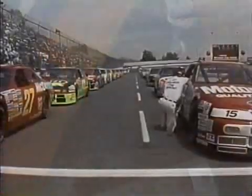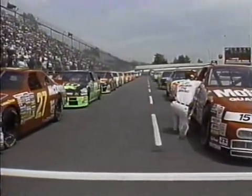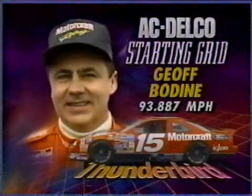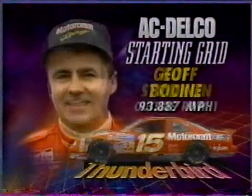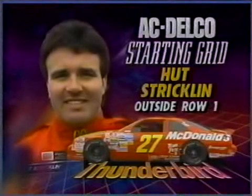Well, since we're showing you the pole sitter there, Jeff Bodine, let's show you the AC Delco starting lineup for today's event. Jeff is the pole sitter, breaking the track record at 93.887. He'll drive the Motorcraft Ford car number 15. Hut Stricklin, his best start ever in a Winston Cup race, in the McDonald's Ford car number 27, starts alongside.